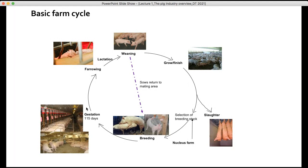So this is an important slide in terms of understanding the basic farm cycle for pigs. If we start down the bottom, we have our sows getting bred. That's either through artificial insemination or natural mating. Then they are pregnant for 115 days, or 3 months, 3 weeks and 3 days. And we will talk about the type of housing they're kept in, because obviously there were some big changes there in 2017.